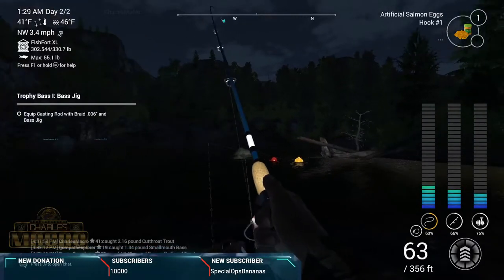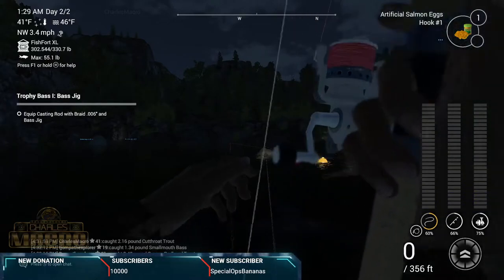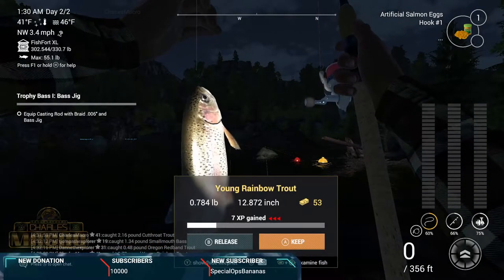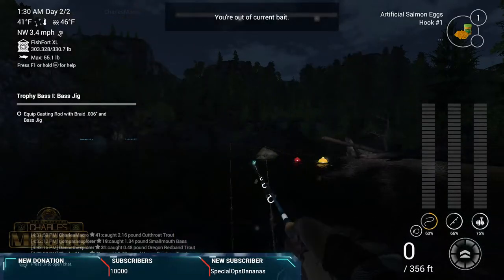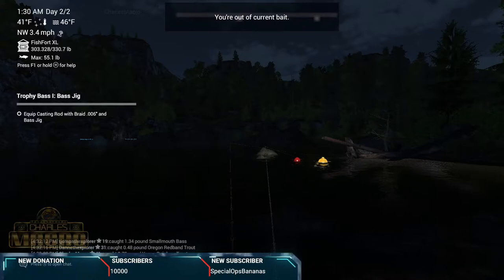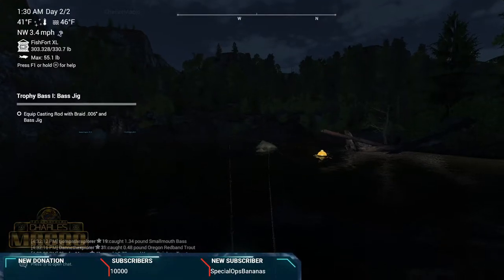So this is the method where basically you don't have to do much work. We're gonna use two float rods and a feeder. Now you also could do two feeder rods. I'm gonna do a video on that as well. Oh, I ran out of bait. So you could do two feeder rods, three float rods, three feeders. Now look at that, it's cracking.